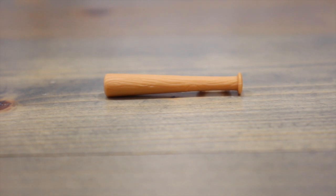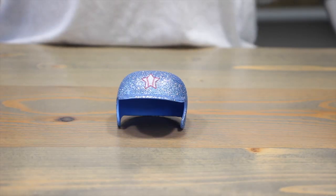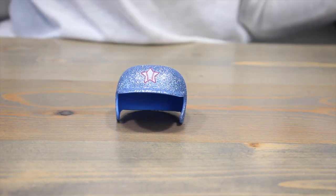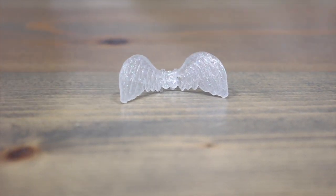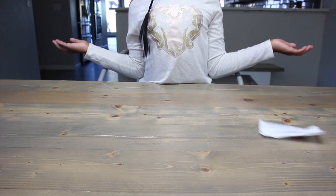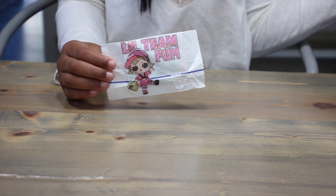Oh, we got a little bat. This is a pretty cool accessory. Who says you can't be protected and fabulous? This helmet is super glittery and I love it. We got wings, angel wings, hint, hint. Now let's open our first blind bag. It is a pretty cool blind bag. It says, Little Team Fun.